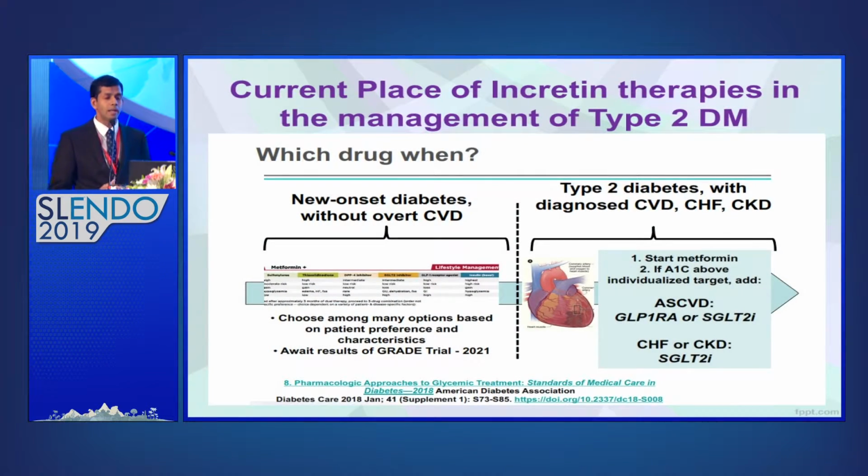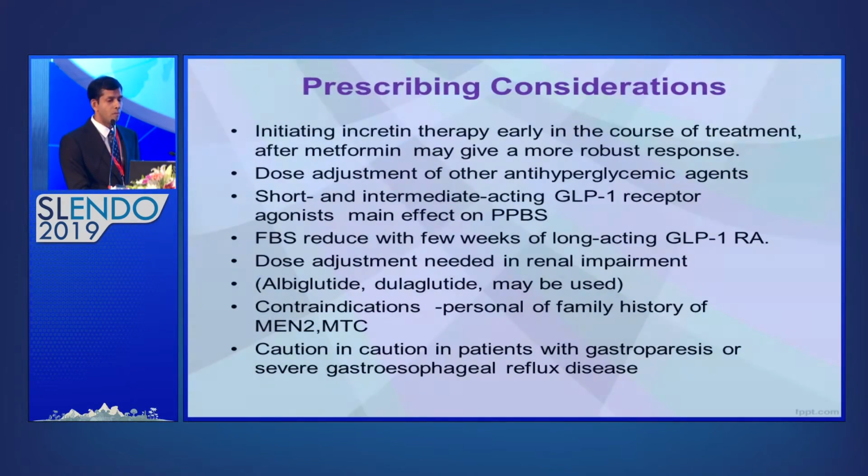So the guideline committees have certainly considered these new trials. Earlier, they said that after metformin you can choose any of these drugs, but the newer guidelines recommend that after metformin, if the patients have elevated cardiovascular risk, you start either a GLP-1 receptor agonist or an SGLT2 inhibitor. If they have kidney disease, maybe SGLT2 inhibitors would be better, but if they are contraindicated, a GLP-1 receptor agonist would still be a better choice.